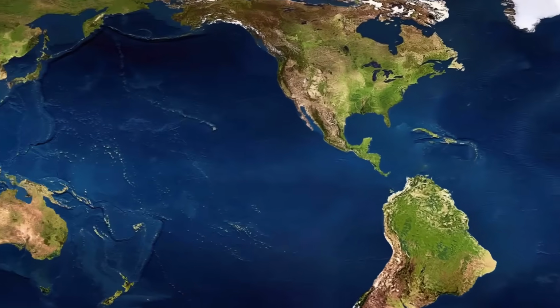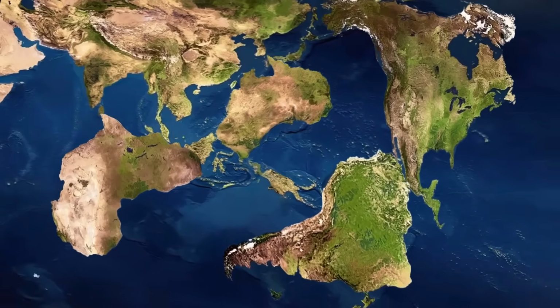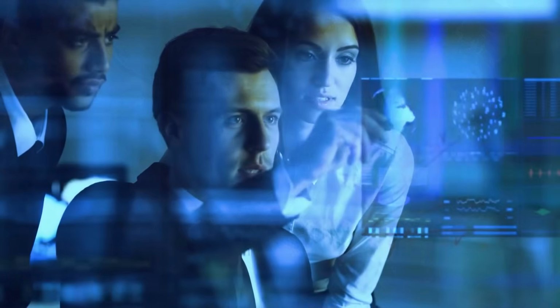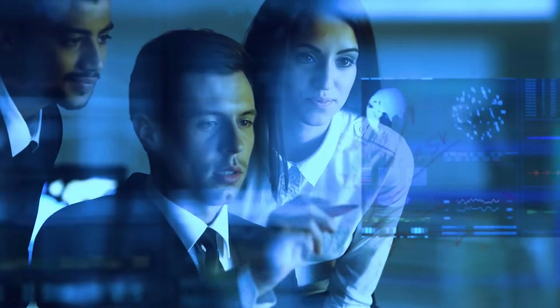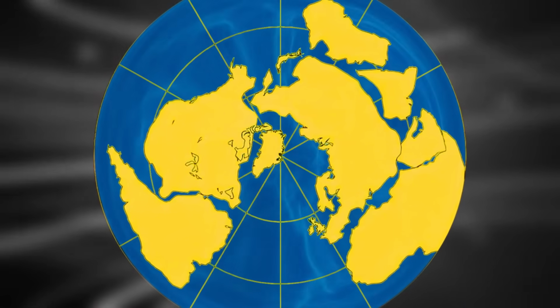This doesn't seem like much, but give it 50 million years and the Americas are gonna bump into the western part of Asia. The two landmasses will form a new supercontinent. Geologists from Yale University have a name for this land, Amasia. Talk about rushing before the ore.